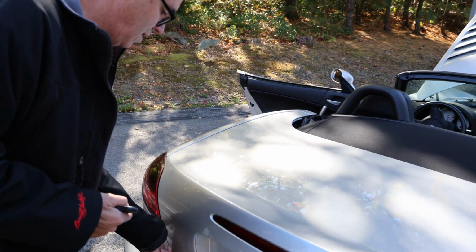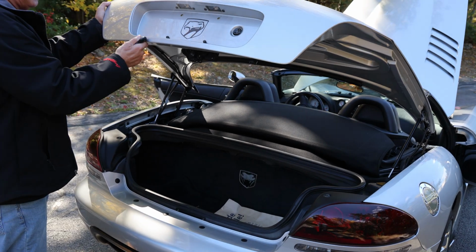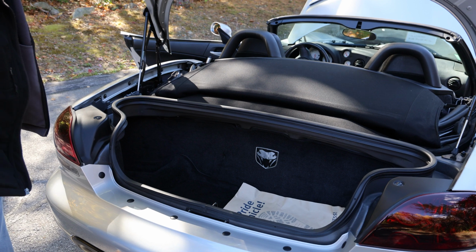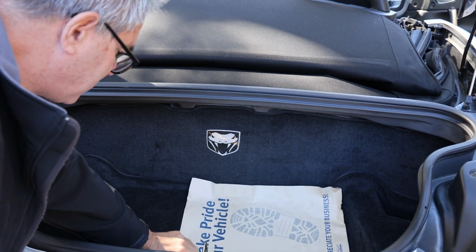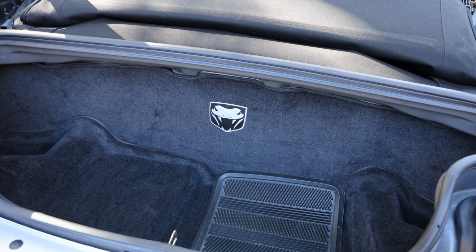This opens up, and up comes the trunk. There's a good amount of space in here to put a couple of small bags for a weekend trip, perhaps some light grocery shopping. And again, we see the Viper snake icon right there. And just a beautiful car in so many ways.